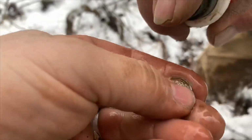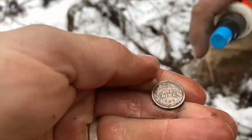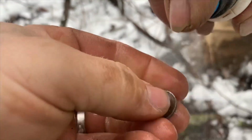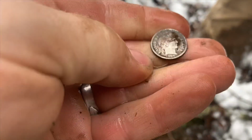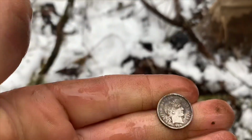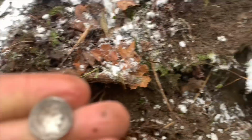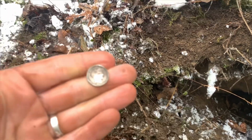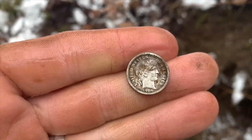Oh yeah, look at that. Is there a mint mark? No mint mark. Flip it over. We got a barber dime. Yes, sir. 1908. Barber dime. Landed right in there, right beside that groundhog hole. So, guys, if you're hunting in the woods, check them groundhog holes because they got silver in them.